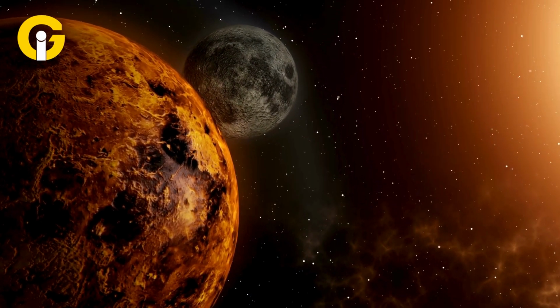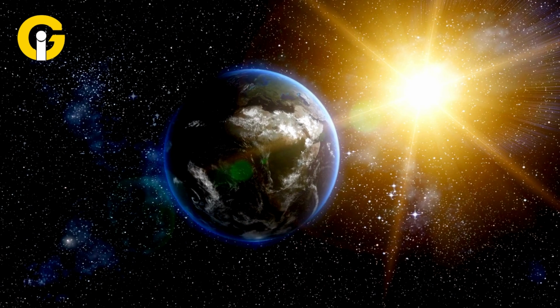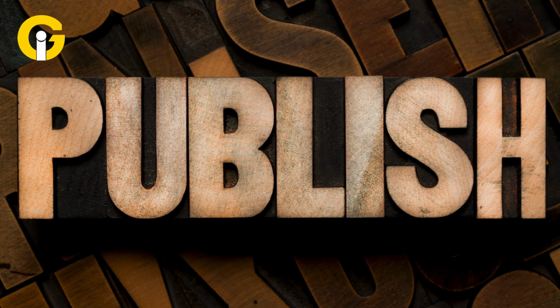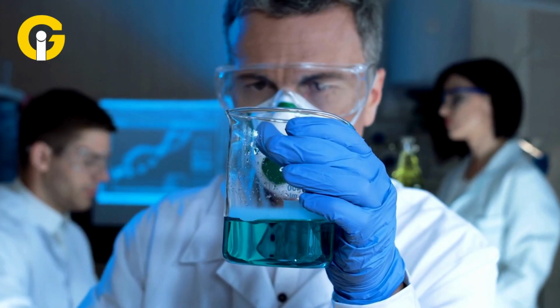How did Venus dry? Scientists have long puzzled over the fate of Venus's water. Once believed to be a watery twin of Earth, Venus is now a scorching wasteland. A new study published in Nature sheds light on this dramatic transformation, proposing a chemical culprit, HCO+ dissociative recombination.